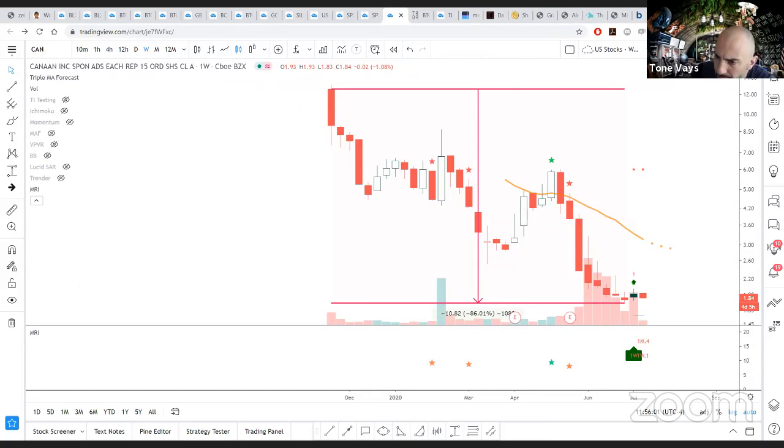Do you think that PE ratios are irrelevant now? I think that PE ratios have generally been irrelevant all the time, forever. Since I started trading 15 plus years ago, the PE ratios to me have always been irrelevant. Now, I learned about PE ratios back when I was studying finance, corporate finance for my financial engineering degree.